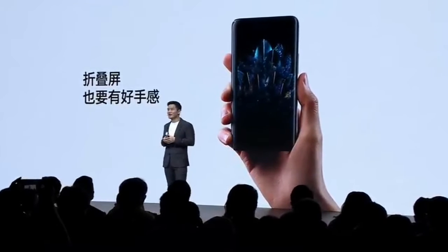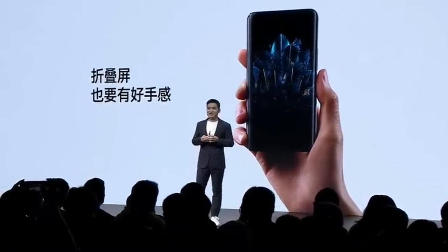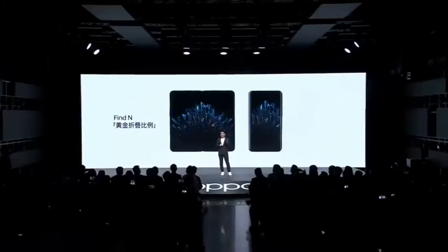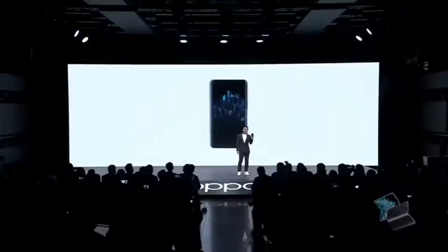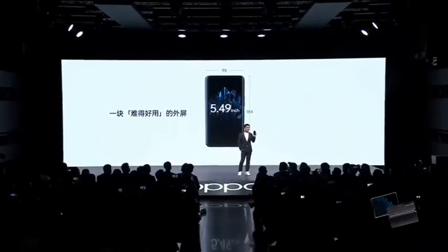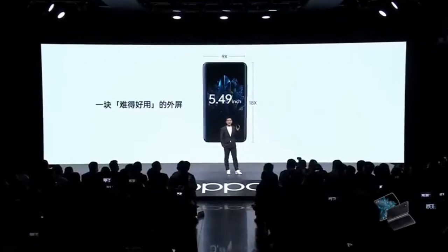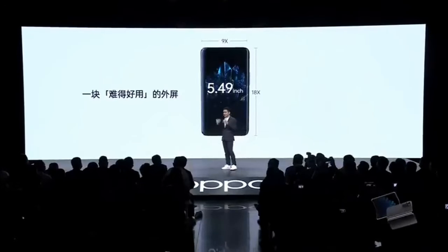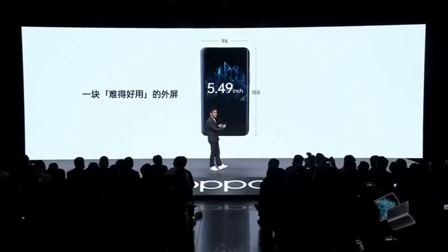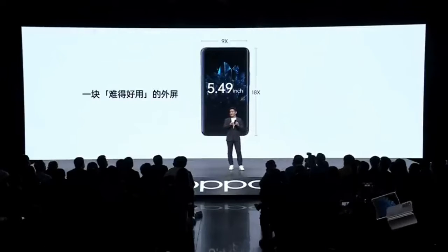Over the years, we keep trying to achieve the dilemma. Then we resolved it by this golden ratio of folding. We call it a golden ratio because of the following reasons. Once folded, it is a phone of 5.49-inch display. You know, the same size as the iPhone. Its ratio is 18:9, just a normal ratio. When you need to just quickly reply a WeChat message, you can do it easily, without any difficulty.